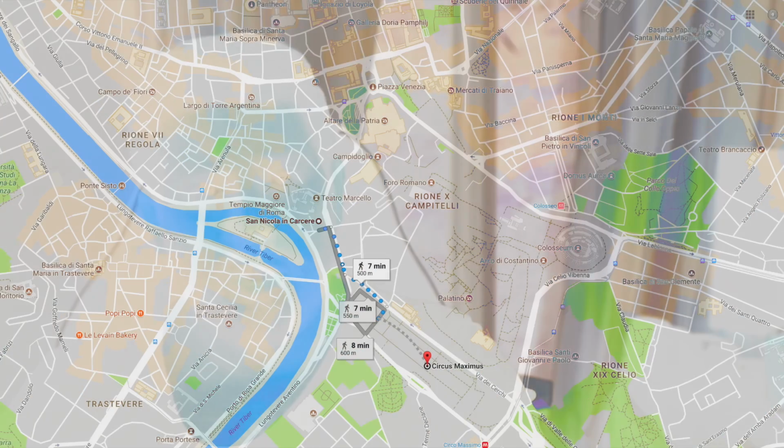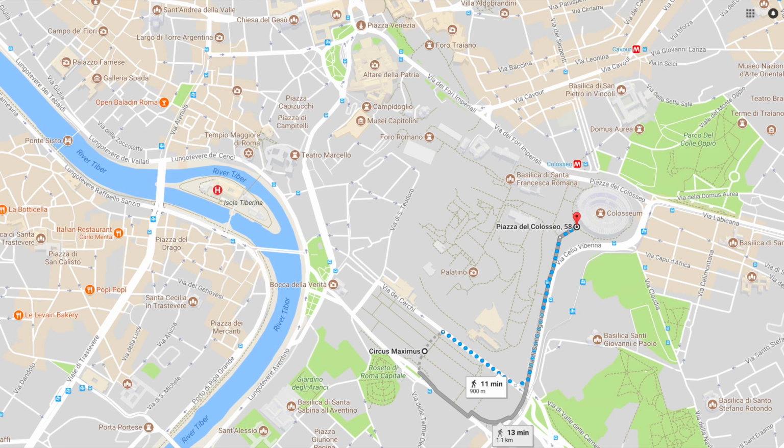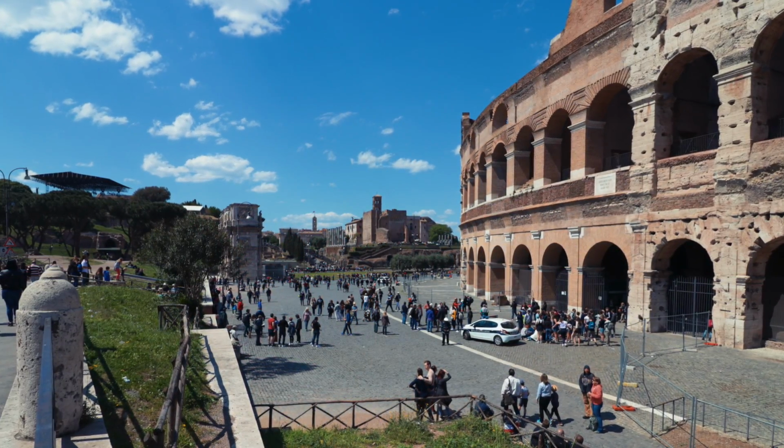The benefit of this is that you're close to a few other destinations. If you are so inclined, if you spend less than 45 minutes here, you can actually walk to Circus Maximus. You can just say you were here, take a quick look, and then you head to the Colosseum. That'll take you about 10 minutes to get to the Colosseum, and I'd say an hour spent within the Colosseum walls is great. Whether you take a tour or not, it really is up to you.